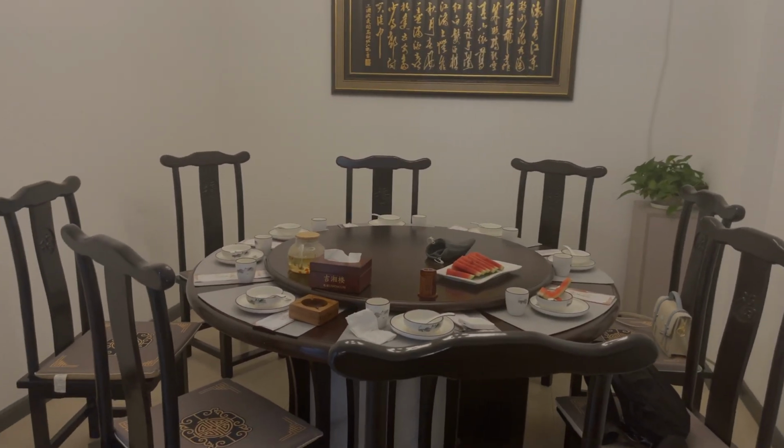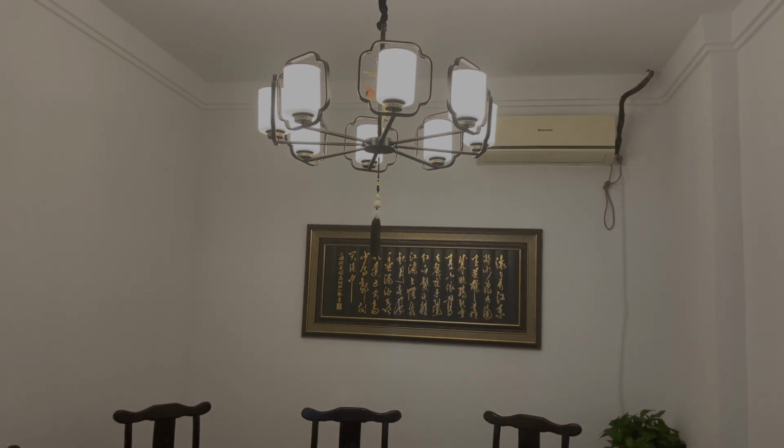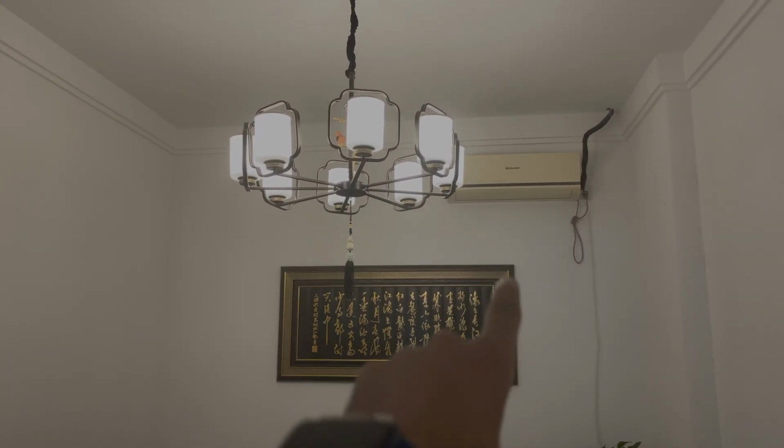This is the small one for almost 6 to 7 people. And you see, the air conditioner is over there.